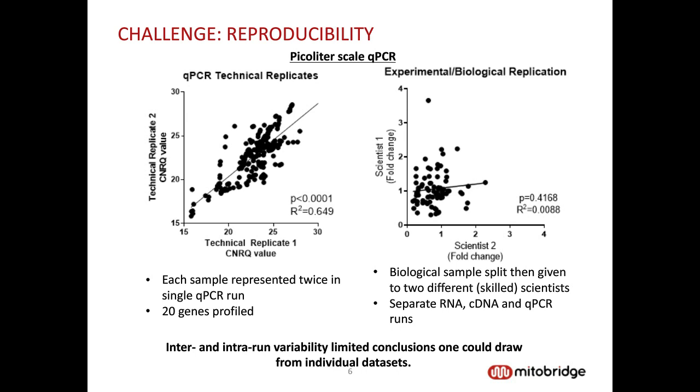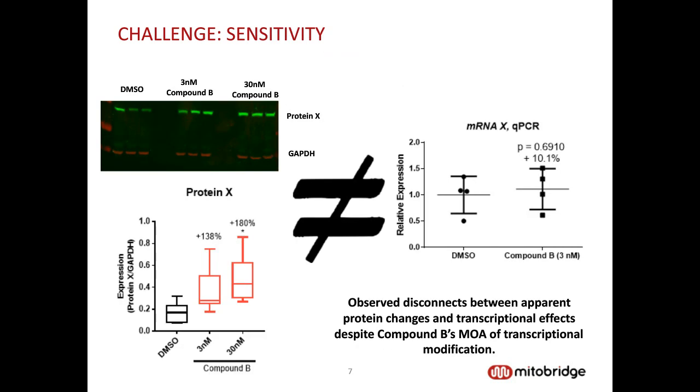The next challenge was sensitivity, and I mentioned this before in one of the earlier slides, is that we need to be able to reliably detect small changes in mRNA. So here's an example of this. This is an experiment in cells. These are patient-derived fibroblasts, where we're looking for an upregulation of a key metabolic enzyme. The compound that we're using here directly increases the transcription of that gene, and it should result in an increase in the protein, and we saw that by Western blot. The Western blot results are looking at our protein of interest in reference to GAPDH, and we saw a consistent upregulation. This is one example experiment across many experiments.